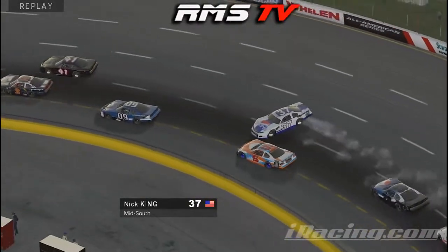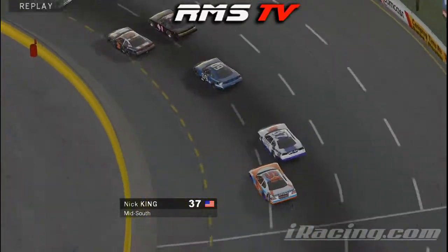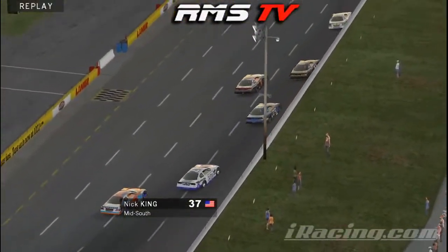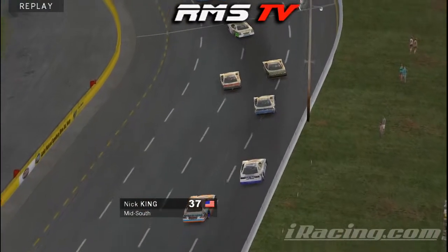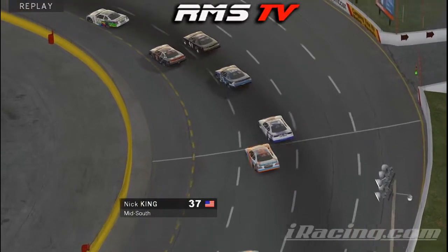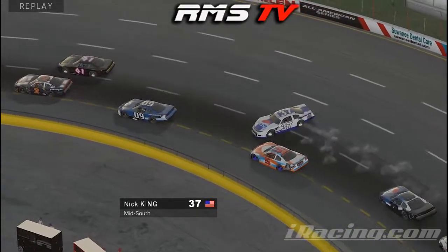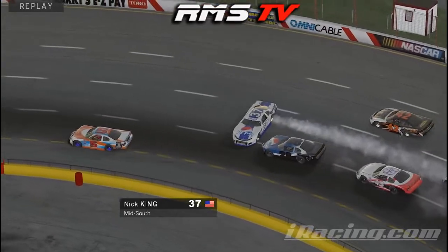Those of you who may not be familiar with online racing, let's run that back so you can look at that closely. Those cars never actually touched. And that's a phenomenon known as net code in iRacing. Each one of these cars has an invisible box around it, and sometimes when those cars get close and those boxes overlap, the software gets a little confused and it actually thinks that they made physical contact. And in this particular case, they did not.